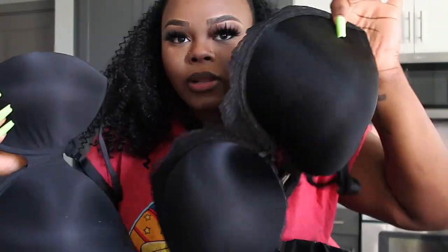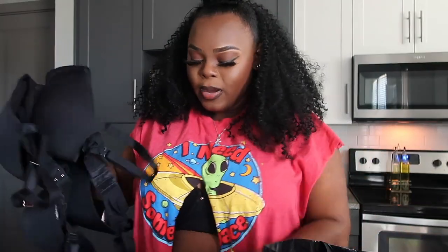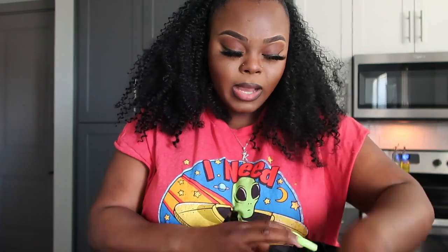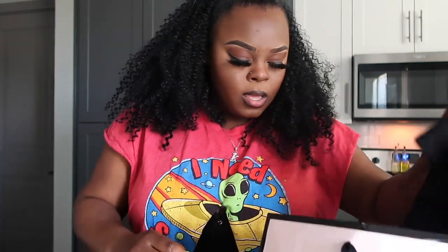Okay, and the other one have a little lace on it. I did get all black because that's the only thing they had available in my size. And the other one I got on today because I couldn't wait to put it on. But I got these from Victoria's Secret. I didn't get nothing else but bras because that was already $100.